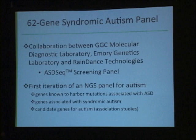Okay, so now I'm going to talk about our next generation sequencing panel for syndromic autism. The design of this panel was a collaborative effort between our laboratory and Emory Genetics Laboratory, as well as Raindance Technologies. And this panel is actually commercially available from Raindance, and it is called the ASD Seq Screening Panel on Raindance's website. This is the first iteration of a next-generation sequencing panel for autism. Mike Fries at GGC and Madhuri Hegde at Emory took the lead on selecting the genes that were going to be included on the panel.